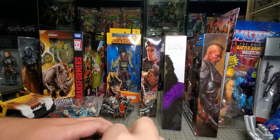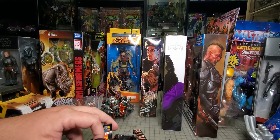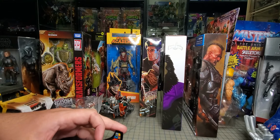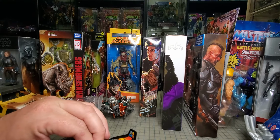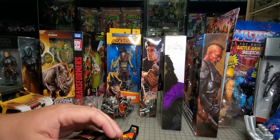Like, yeah, you spend all the time detailing and putting a seatbelt in there, but you can't make the guy fit? Okay, there we go. He might fit if he had his helmet on. Seatbelt's just gonna be stuck in his face, so. Anyway.